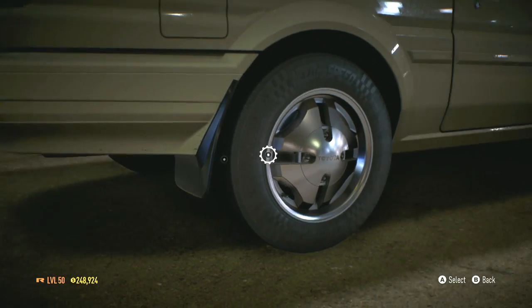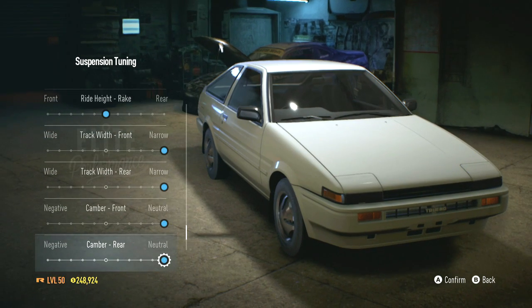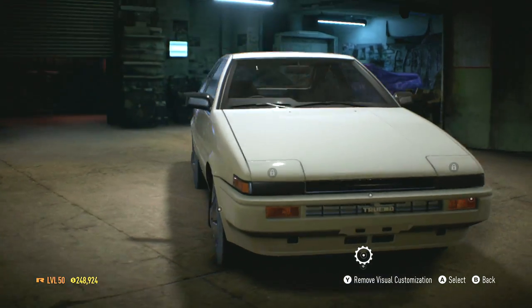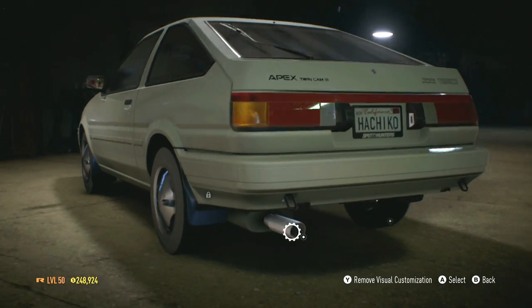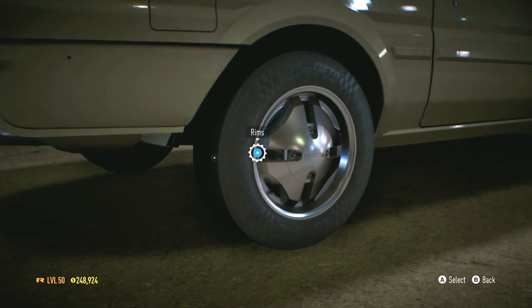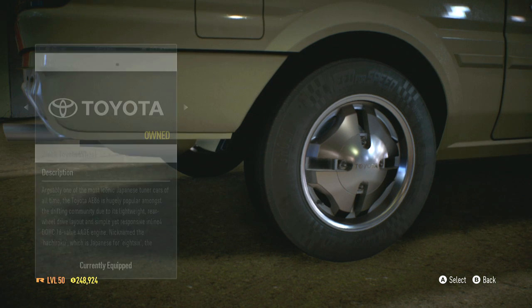To make this easier to see, on our beautiful A86, we will rake it a little bit. There we go. Much better. I want to make it as easy to see as possible, so we'll remove the bumper. Alright. Okay, the rear wheels. Rims. Change rim. Alright.